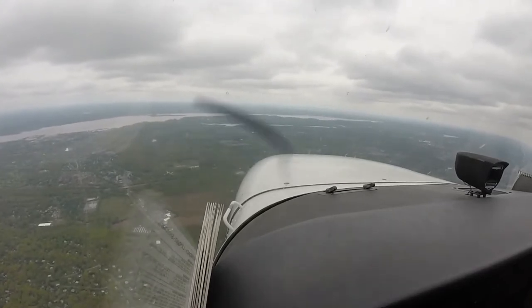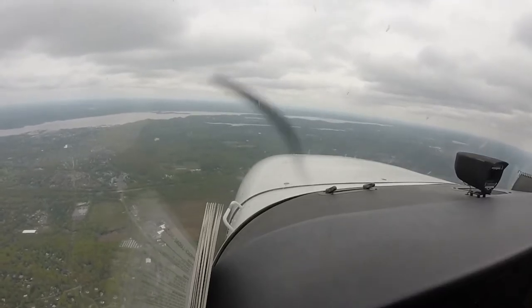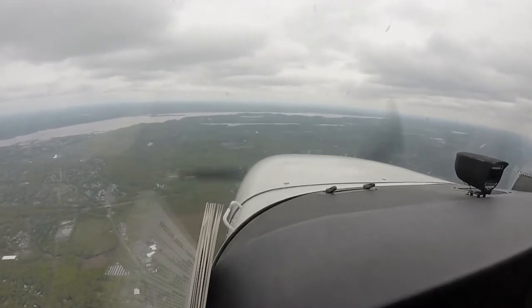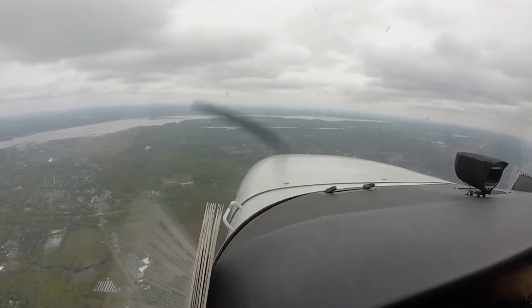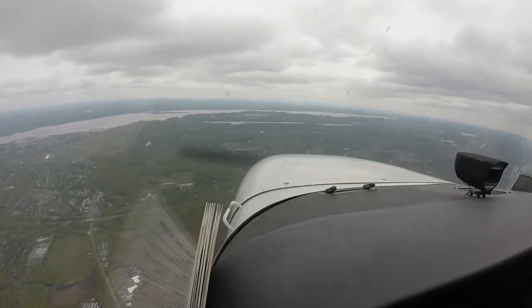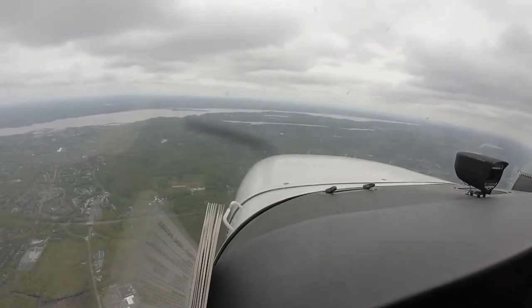Alright, coming back down to 3400, you're going to give me a power on stall, takeoff configuration. And turn me to the left, heading eastbound. Alright, so turn eastbound. Direct to the field, midfield right downwind for 34, direct to the field.